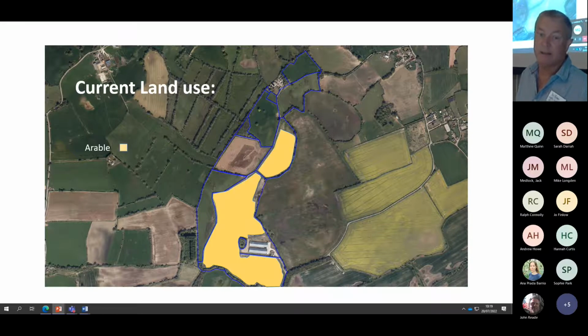So if you look at the current land use, we've got arable that is actually rented out, and we grow wheat. It's currently got, what's it got on it at the moment? It's got oilseed rape.